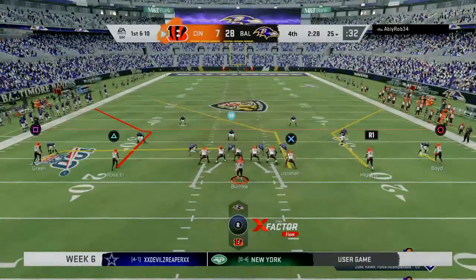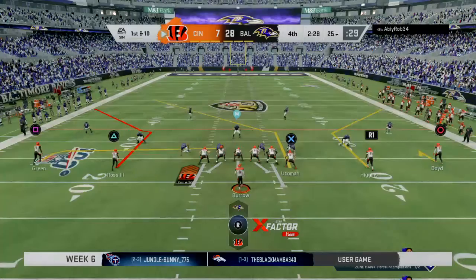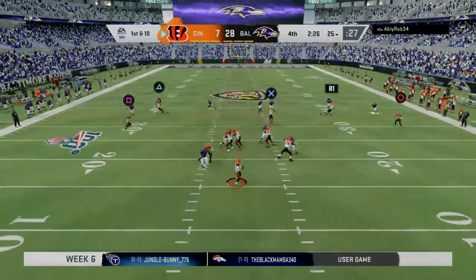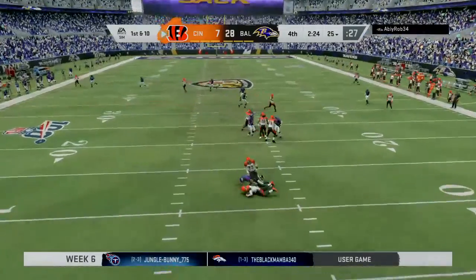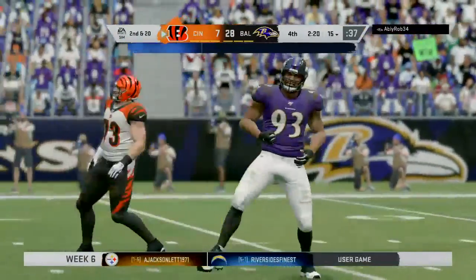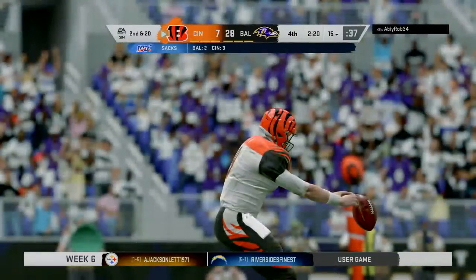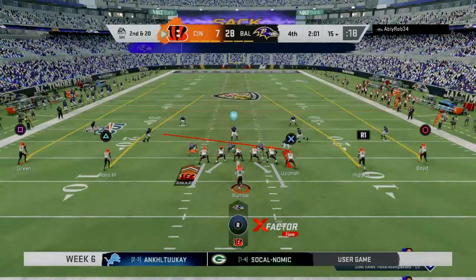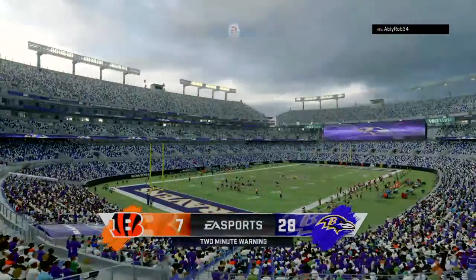Down, 30 base. Cut. Ready? They'll come out throwing here to start the drive. Nowhere to escape, and he goes down. Calais Campbell in there to get him, and that is sack number 6 now for him on the year. And the job becomes twice as difficult now. After the sack, it's 2nd and 20.